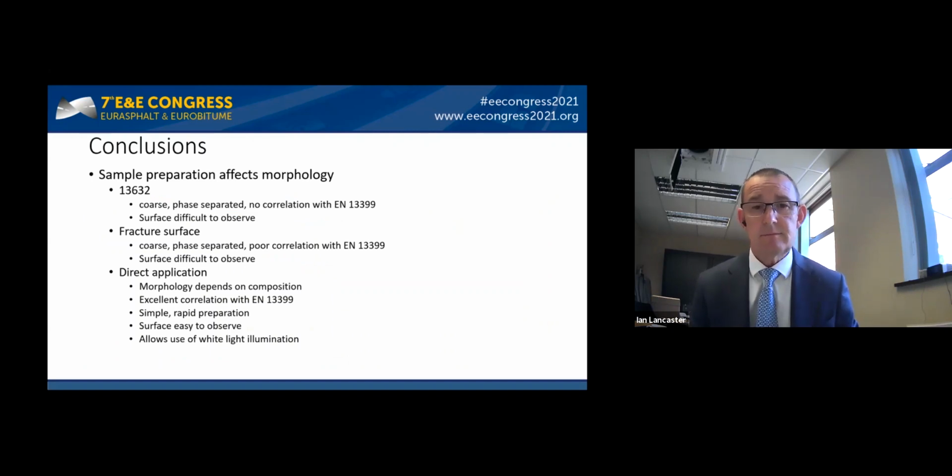So in conclusion, sample preparation has a significant effect on the morphology observed in a PMB. EN13632 and the fracture surface give coarse, phase-separated surfaces, both difficult to observe, neither of which gives a correlation with EN13399. The direct application techniques, however, indicate that the morphology depends upon composition and give excellent correlation with 13399. Sample preparation is rapid, simple, and effective. The surface is easy to observe and allows the use of white light illumination.